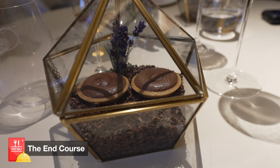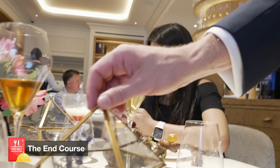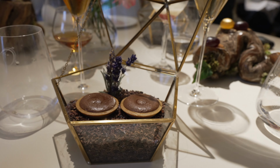We have a little treat for you. A warm chocolate and lavender tarts, and then our wine gums, which we make from Sauternes and Banyuls and sweet wine.